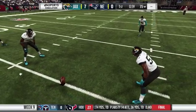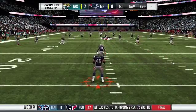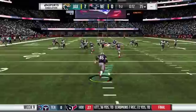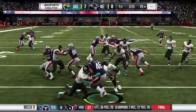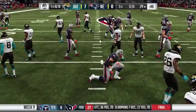Extra point good by Prater. And it's now a 7-0 game. This will be taken very short. And it's a pretty good return here as he'll get it up to the 29-yard line.